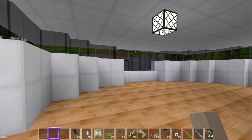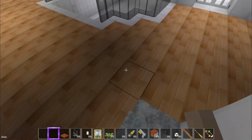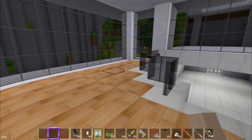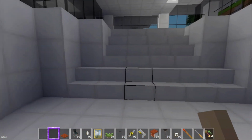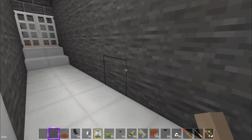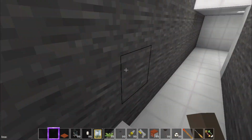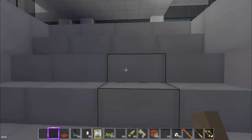Look at the views. This is the master suite. Then you come down here, the spiral staircase, and you come down. This is like a living room area, a front door section. It was underwater, so I had to put my own doors. This is going to be a dining room. And then down here, you're going to have the kitchen and other support rooms. But it came back over here to like a boat dock area. Nice.